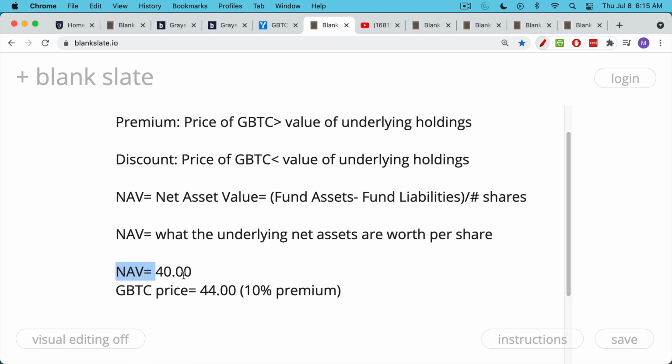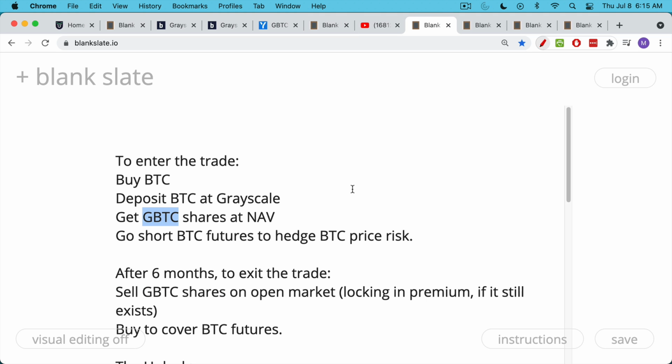Let's say you get to buy it at the NAV of 40, and if everything goes well, you'll be able to sell it at a 10% premium at $44 per share. The reason you short the Bitcoin futures is because you want to lock in the Bitcoin price. You don't want to have exposure to Bitcoin's price in this. It's really more a bet that you can sell the shares that you were given at NAV at a premium to that in the open market. So that's the basic way you entered the trade.